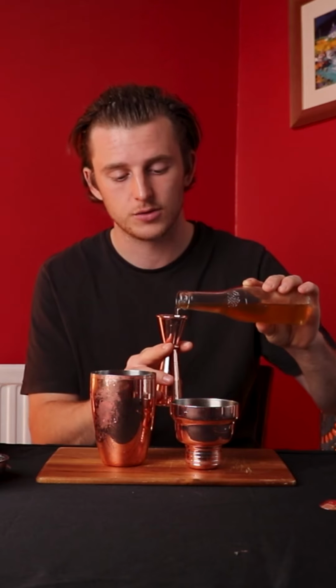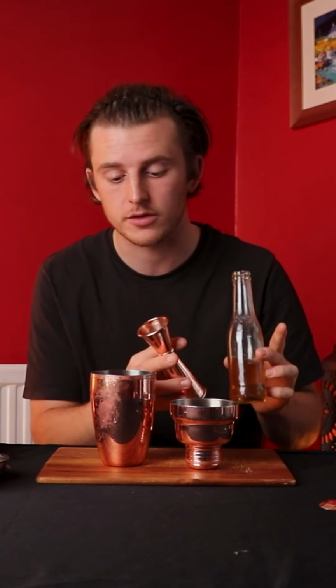And the reason being, fresh honey, when you add it to ice in cocktails, it doesn't actually mix, it just hardens. So when it's obviously in a syrup form like this and it's a lot more runny, it just helps to mix a lot easier, and it saves any hassle. So we're going to be using 15 millilitres of honey syrup.